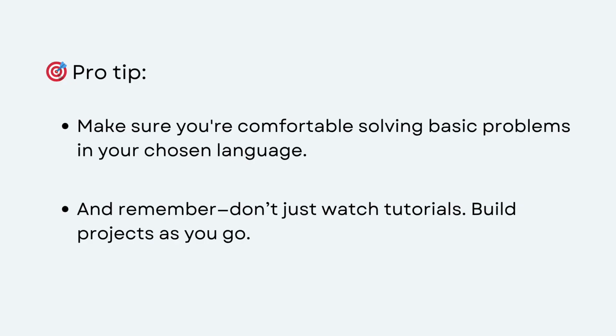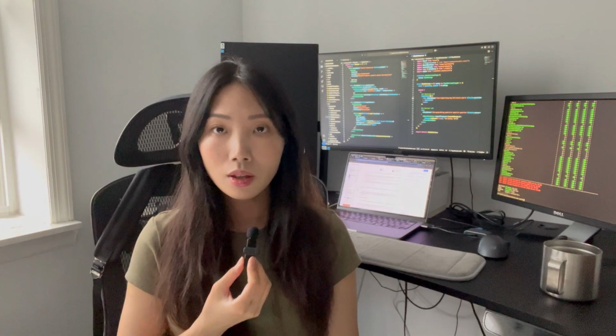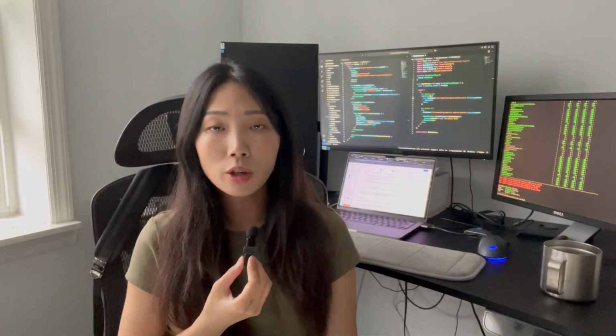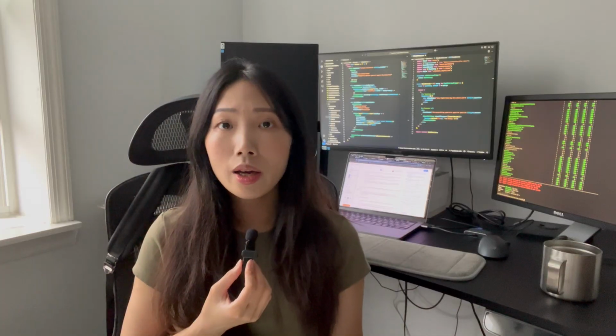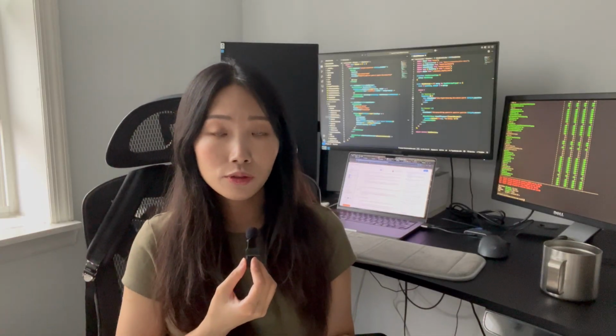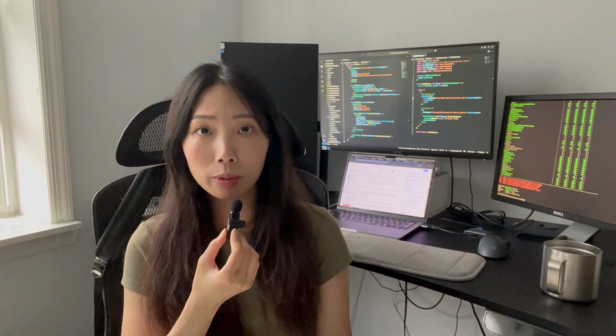And remember, don't just watch tutorials. Build projects as you go. Step 3. Build a big project and don't do it alone. Once you've done some beginner projects like a to-do list or React app, I suggest you challenge yourself to build something bigger. Build a full-stack app, clone a popular website, or create something useful that solves a real-world problem.